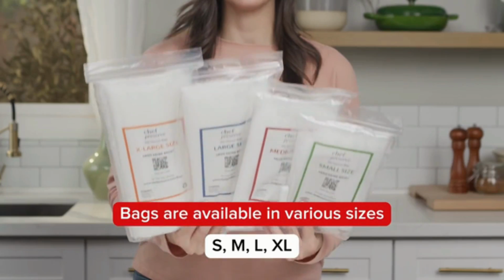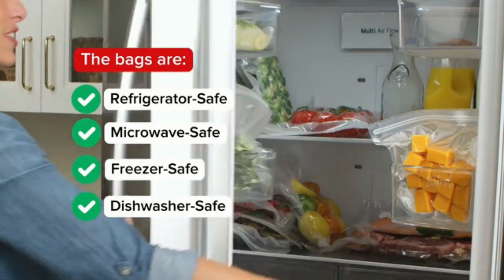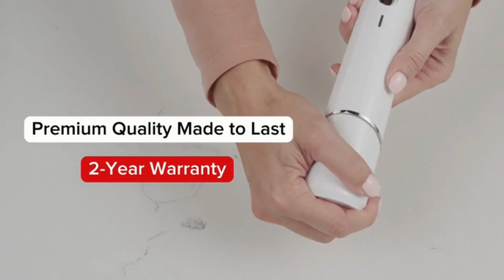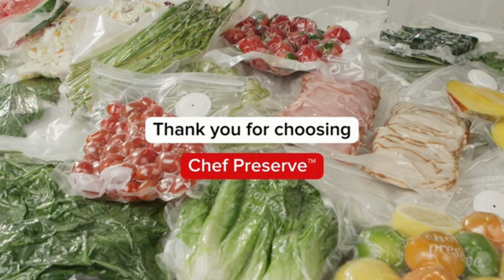Powerful, quick, easy to use. Simply press the button to start. The device vacuum seals a bag in 5 seconds and automatically shuts off when done.